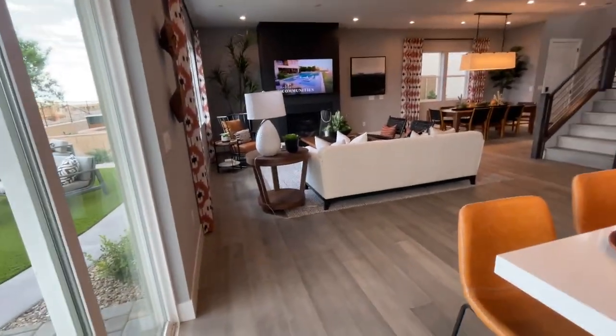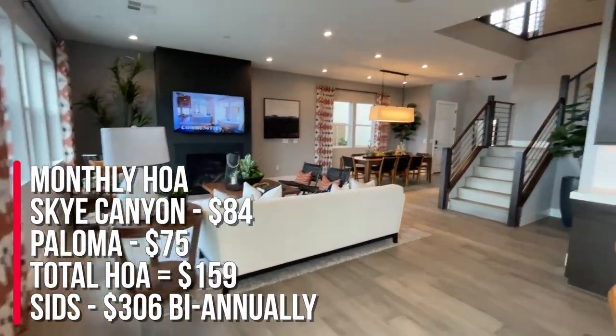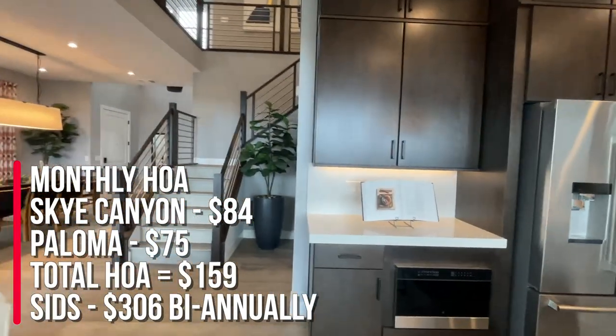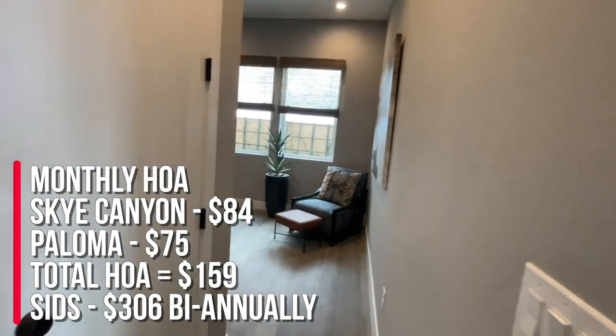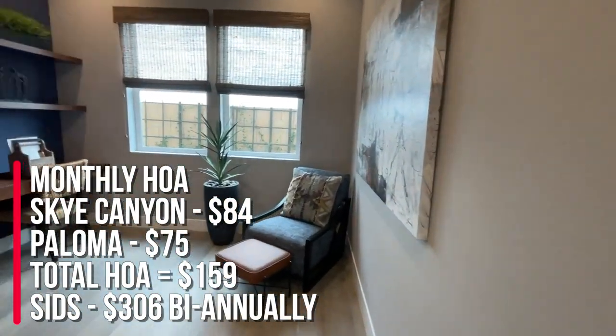So the monthly HOA for Skye Canyon is $84. For Paloma, it's $75 a month. And total HOA is $159. Then you also have the SIDs, which are $306 semi-annually.